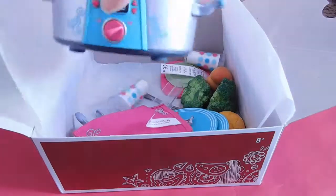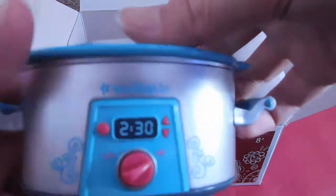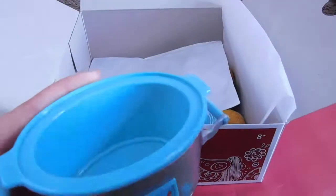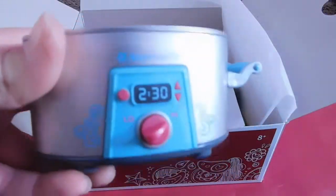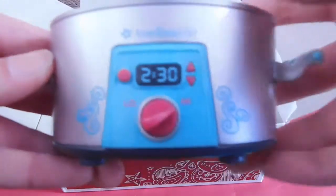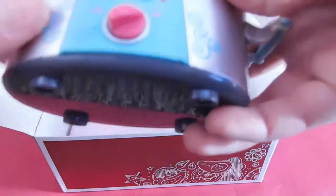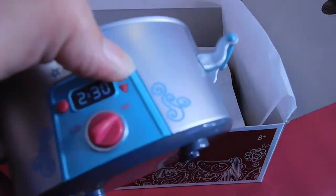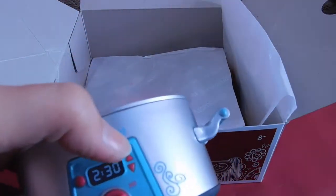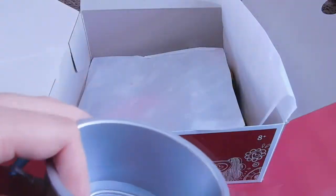So the first thing it comes with is the little crock pot, little cooker, and it has a lid. Then it has this blue piece which comes out, leaving the silver, which has two blue handles on the side. It also has this little dial so you can switch it from low to high. It has a power button right here. Obviously, it doesn't really turn on, and the buttons don't work, but the dial does, and it has these up and down buttons for more time or less time.